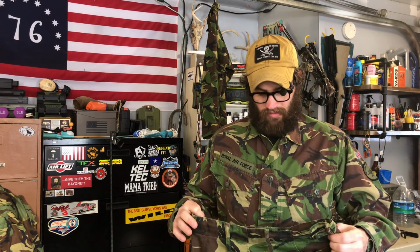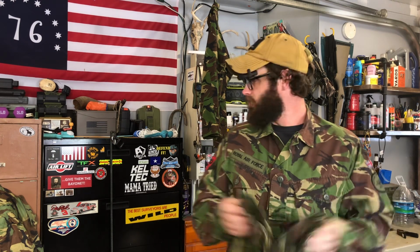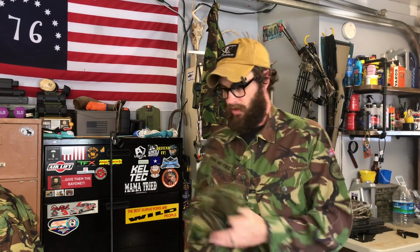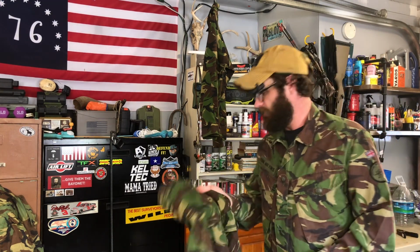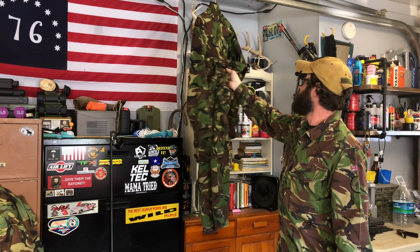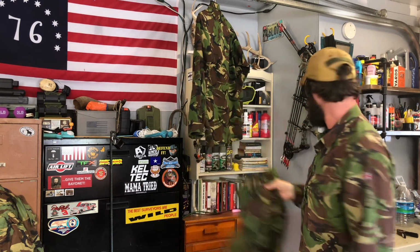So this one I don't really wear because I don't want it to get messed up, because it's got the patches. Normally the patches are gone when you get this surplus stuff. I've seen them where they still have this little Union Jack on them, but that's it. Usually the patches are totally stripped off. So I feel like this one kind of slipped through the cracks. Usually if I wear this hunting or something, I'll pair these trousers with this blouse here. They're close enough in color that you can't tell the difference.